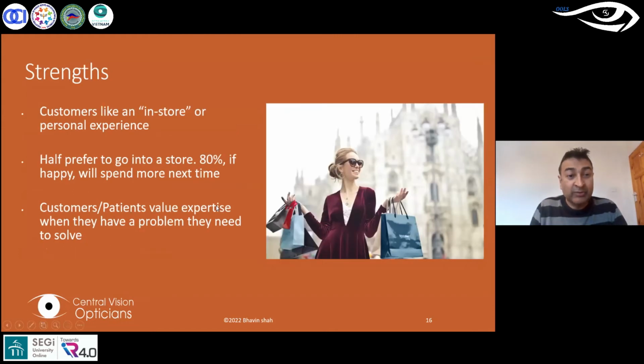However, one of the most important things is that those same weaknesses are also our strengths. People like that in-store experience. They like a personal experience. At least 50% of people would prefer to go into a store and actually talk to someone. And 80% of those, if they're happy, they'll spend more and they'll enjoy the service.